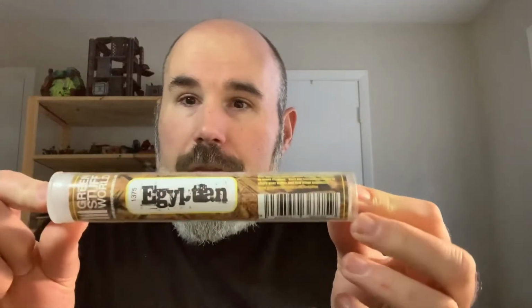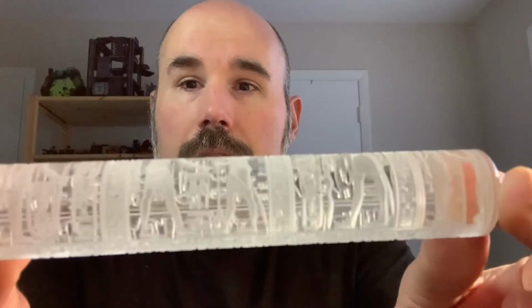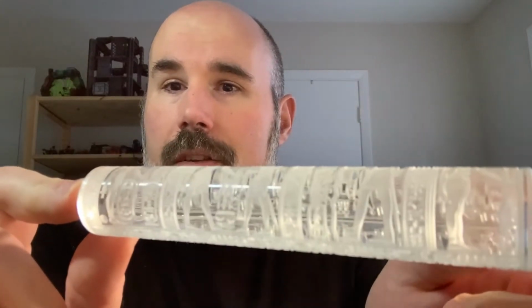This leads into the next product on the list, which is a texture roller from Green Stuff World. This one happens to be the Egyptian one. I think they're acrylic rods, basically. So in combination with the Apoxie Sculpt, which I mix with a little bit of green stuff, you go ahead and roll this over your modeling putty, and you get a nice little resulting design out of it. I roll out nice big sheets of it, and then I break it apart into smaller pieces to use as basing materials on my Alpha Legion army.